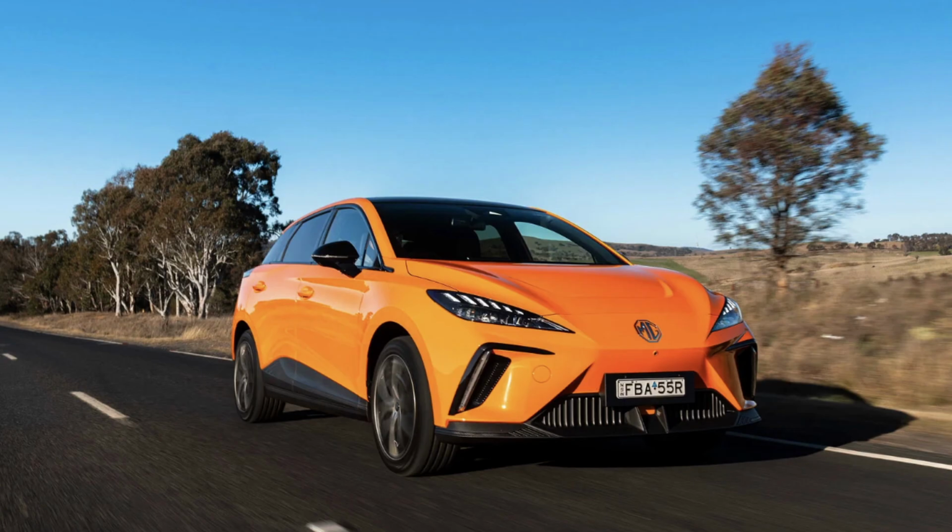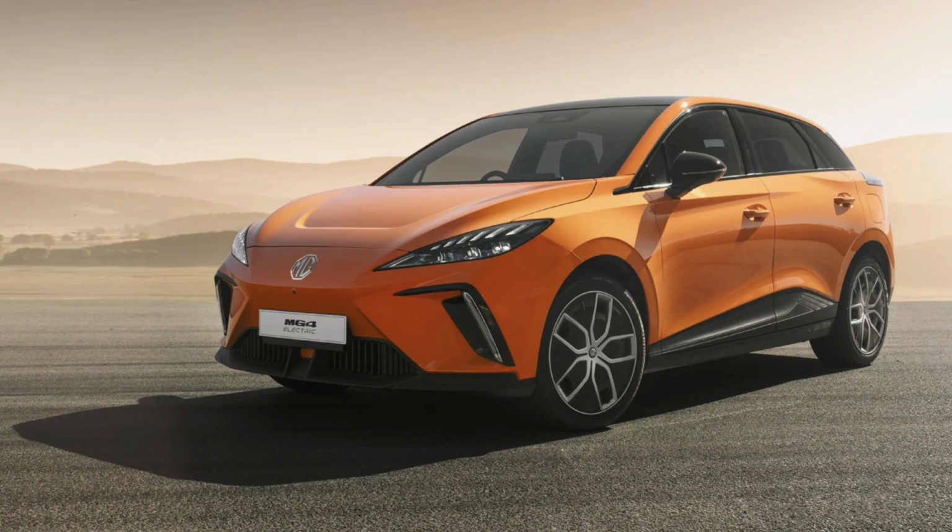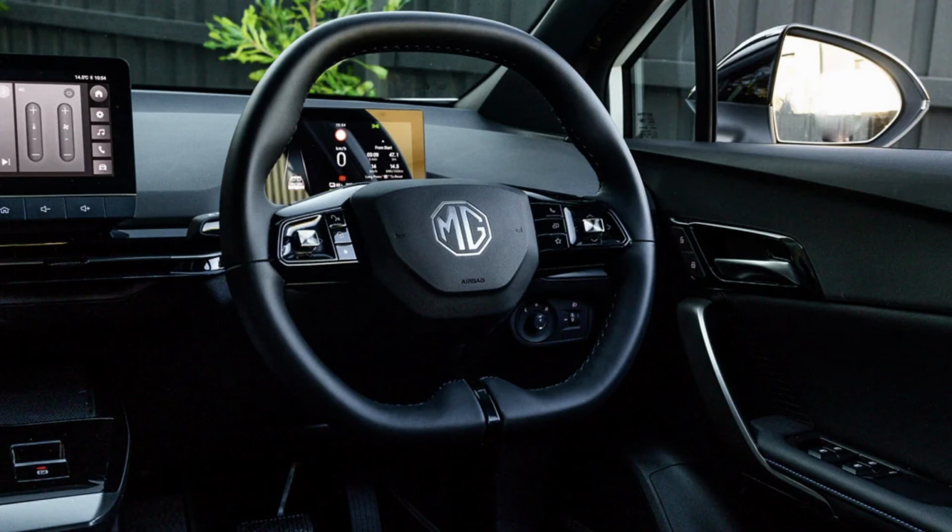Ooh. But we'll get back to Australia, though. What have you been driving, Riz? What have you been out and about in this week? So last week or so, I was in the MG4, one of the original electric hatchbacks that was released back in 2023. Still a very, very fun car in this base model, which I think at one stage got pretty close to $30,990 drive away last year in Australia. The price has since, of course, gone up. But yeah, quite a fun car.